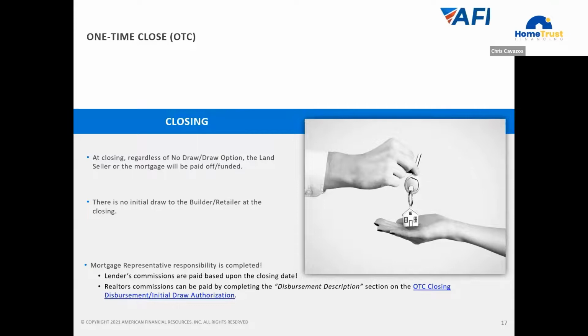Whether it's a draw or no draw program, the land is going to be paid off and funded at closing. The land must be paid off at closing. There's no initial draw to the builder or the retailer at closing. Once the loan closes and funds, if they want to get a draw for their soft costs, they're more than welcome to do so. Also at the closing table, the lender commissions are paid and generally the realtor commissions are paid. In order for the realtor commissions to get paid, the commission has to be noted on the sales contract and the builder or retailer has to complete our one-time closing disbursement and initial draw authorization. This identifies the realtor commissions that are going to get paid at closing.